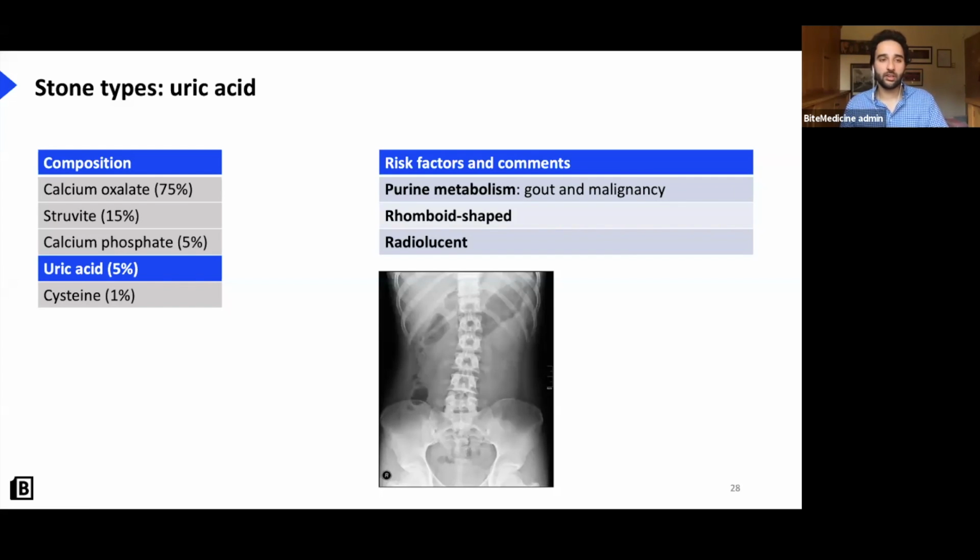Then we need to think, what's going to increase our uric acid level? Well, as I'm sure we know, when purines break down, you get uric acid being produced. So if we think about gout, gout is associated with hyperuricemia, so high levels of uric acid in the blood. This causes high levels of uric acid in your urine, and that can cause uric acid stones. So just remember gout, some forms of malignancy, particularly the treatment of malignancy as well. When you get rapid turnover of cells, this can also cause the production of uric acid stones.